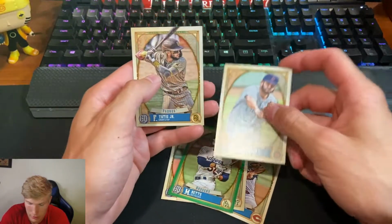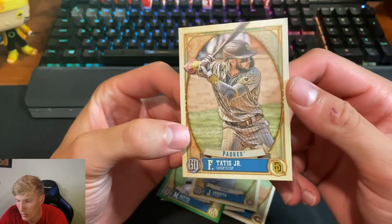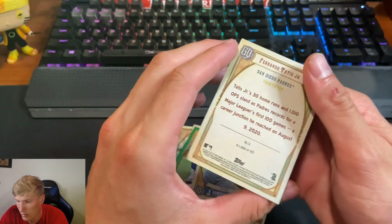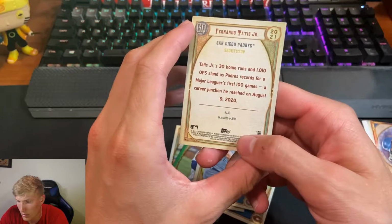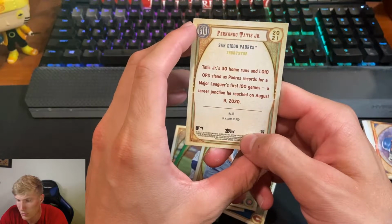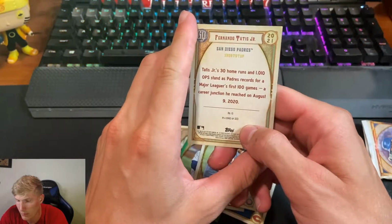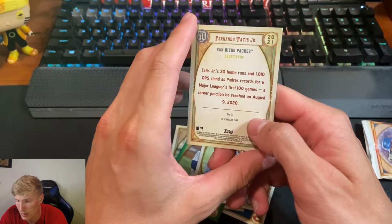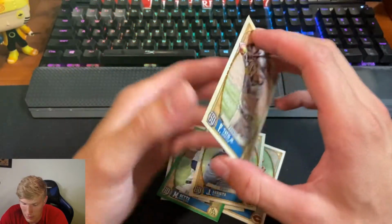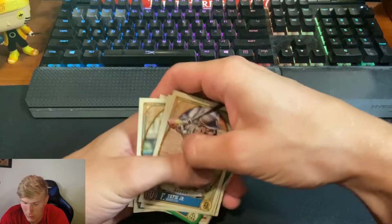Jake Arrieta and Fernando Tatis. Oh, that's a dope card. However, he's no longer a rookie anymore. Tatis Jr.'s 30 home runs and 1.010 OPS stand as Padres' record for a major leaguer's first 100 games in a career, a juncture he reached on August 9th, 2020. Yeah, dude's a beast. But surprisingly, no rookie cards in that bunch.